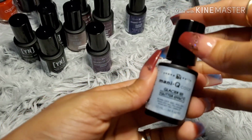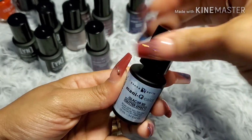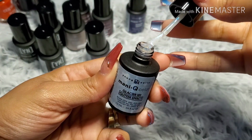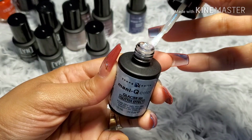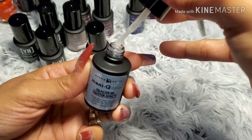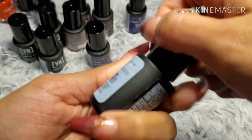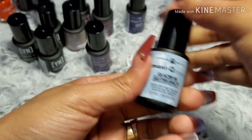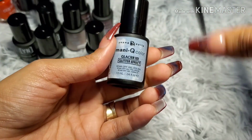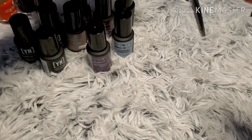Glitter effect. I'm trying to see if it's swimming. There we go. Okay, okay. It's just glitter. That's cute. Ooh. Like when you do an ombre and apply this, it gives that glitter effect.